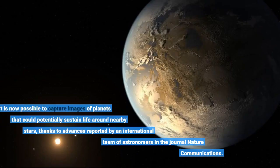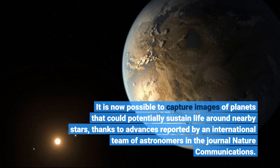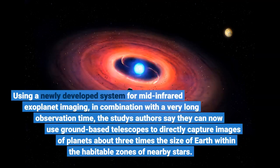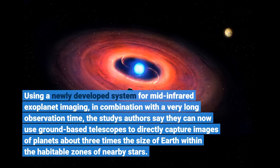It is now possible to capture images of planets that could potentially sustain life around nearby stars, thanks to advances reported by an international team of astronomers in the journal Nature Communications. Using a newly developed system for mid-infrared exoplanet imaging, in combination with a very long observation time, the study's authors say they can now use ground-based telescopes to directly capture images of planets about 3 times the size of Earth within the habitable zones of nearby stars.